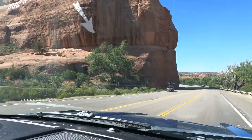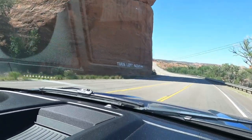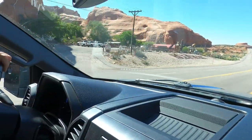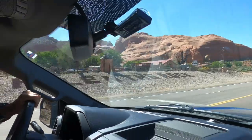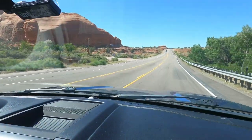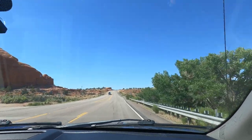I don't know. This one says turn left now. Oh, it's a tourist place. Look at the back. It says the wall. It says the hole in the rock. Wow. Oh, boy.